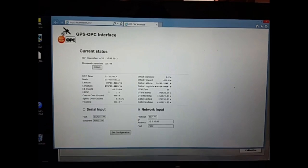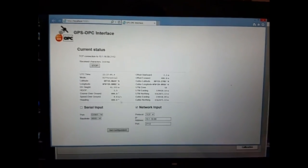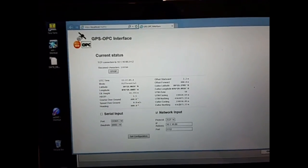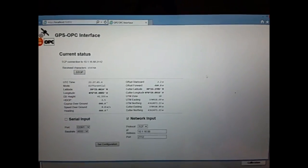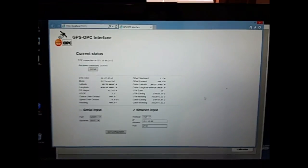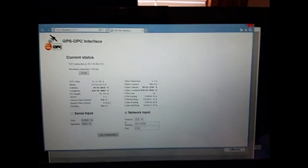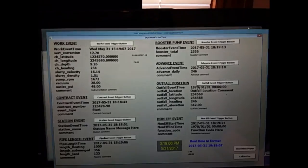Anything that's necessary out of the GPS, your latitude, longitude, your height differential, your heading, your actual UTC time, and your cutter easting and northing, all that information comes through this software package that we developed. So it does not require any one specific positioning software. It'll work with any of the different software packages out there, not requiring you to have any name brand. So that's one software package.